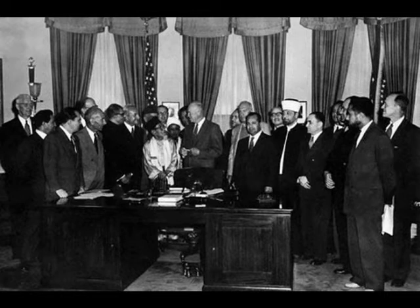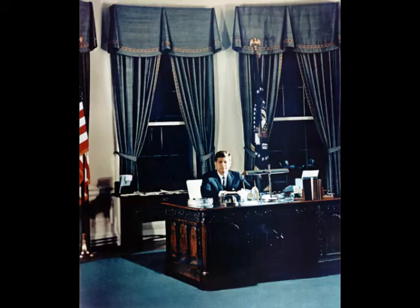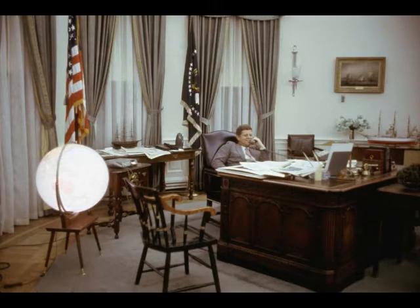Now, we're going to look at President John F. Kennedy. You're going to enjoy the upcoming pictures I have coming out of the Kennedy Oval Office. This is my favorite picture here of all the pictures I have of the Oval Office over the years. We have him sitting at the HMS Resolute desk, talking on the phone.